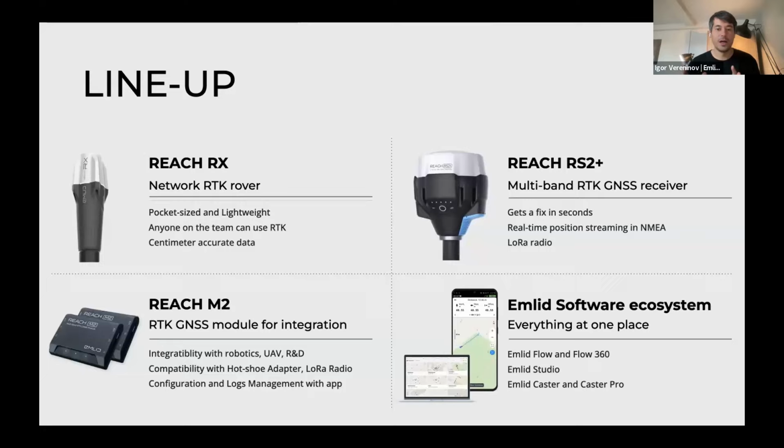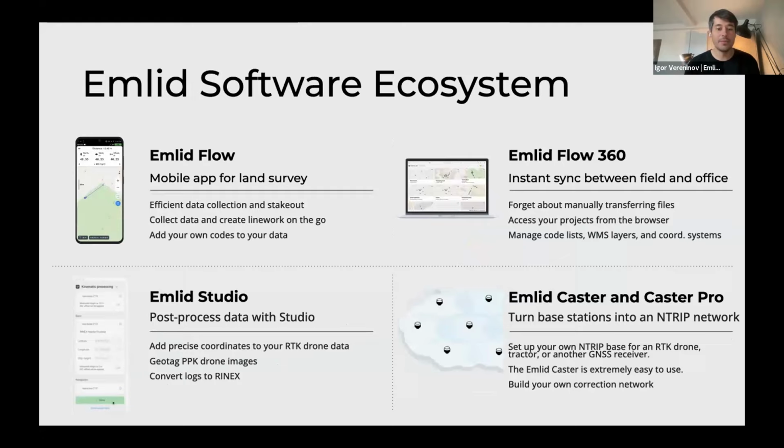Apart from our hardware products, we also provide a lot of different software products for our customers. We have a mobile app for data collection in the field, a cloud service where you can prepare your projects and export data. The standard version of this comes for free with all of our devices. And there is also a way to expand this capability. We also provide Emlid Studio, which is again a free of charge product for post-processing data from receivers or from drones, and Emlid Caster to connect devices over the internet. What this allows you to do is to set up your own base, maybe in your office, and have the data available to the rovers in the field over the internet.